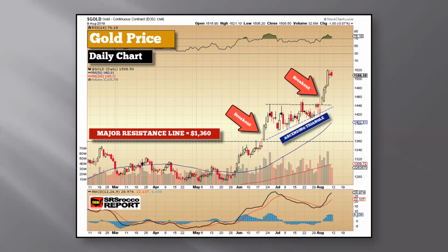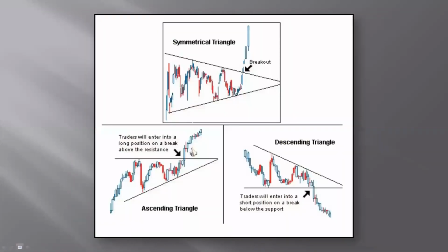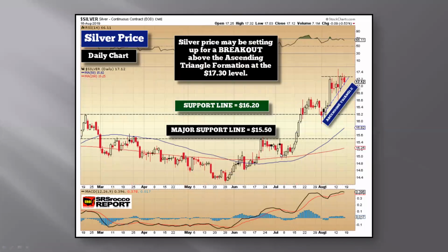But when traders look at it, if silver does break above that level, let me go back and show you. Well, actually, I've got it on the next chart. This is a little bit longer daily chart. This is 6 months, so it's a little bit more extreme. But we can clearly see that silver is moving up tighter in this ascending triangle, and that's a very bullish formation. If it breaks above it, we could see silver move up $1 or so very quickly.